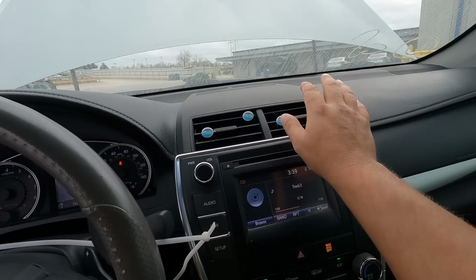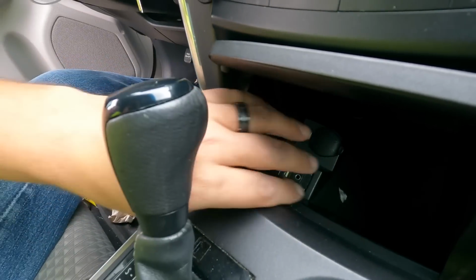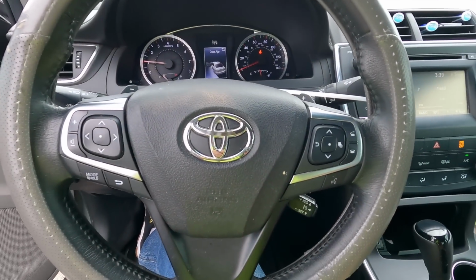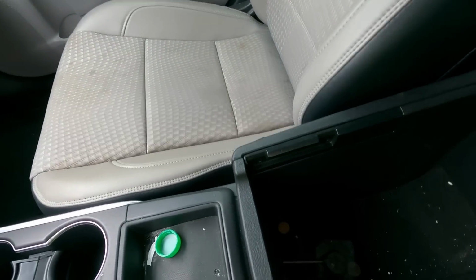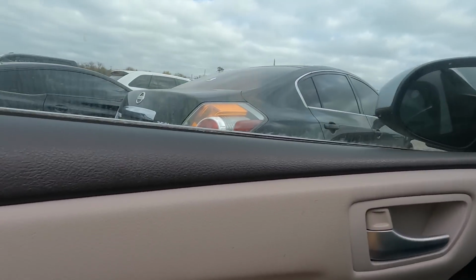Anyway, air conditioning, cold, very cold, yes. We have aux and we have USB down here. We have a power outlet right here. We have Bluetooth. It's got lots of steering wheel controls, pretty much power everything. It's a good looking car. It's a really good look. There's a sucker. Do you want a sucker? I don't want a sucker. She's a good looking car, guys. Very good looking car.